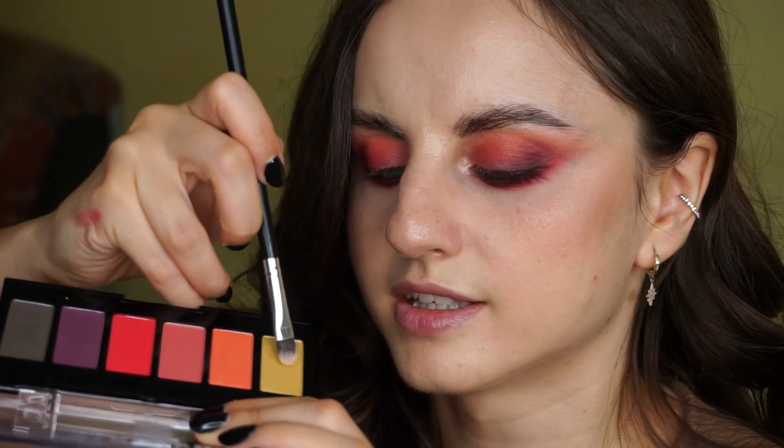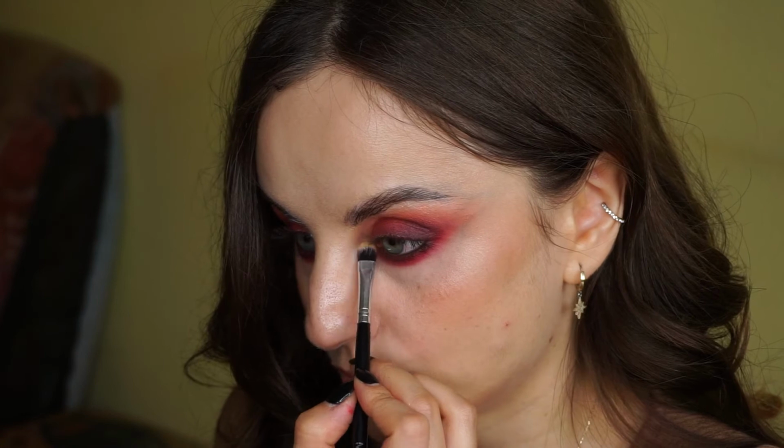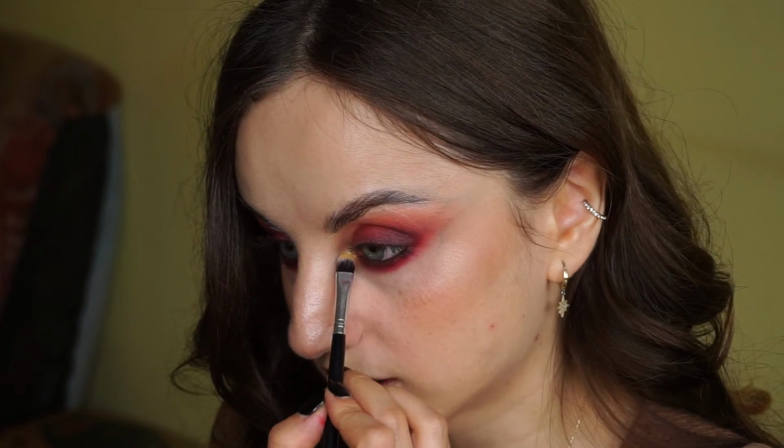And the last shade is the yellow, which is gonna go in the inner corner. I already used some highlighter there, so this is gonna be like a topper or something. Let's turn this into a NYX appreciation video and finish up with their On the Rise mascara.